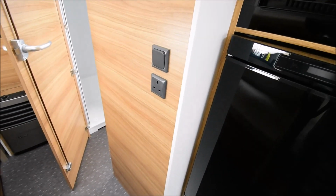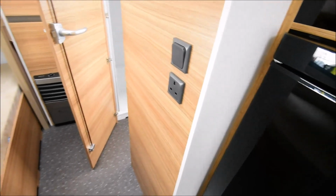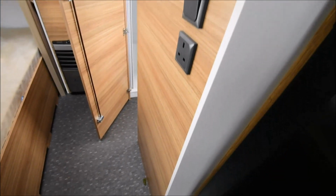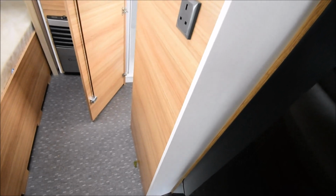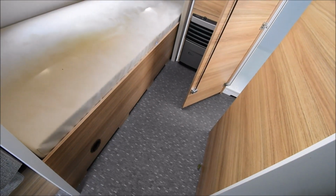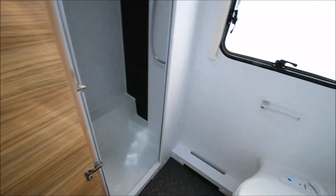Well, just before we go in the washroom, just show you that plug socket there. Obviously that's the lights there for going in there, but I think that plug socket would have been possibly better a lot lower down. I don't see it serving much of a purpose up there at all. It really needs to be lower down, possibly maybe even putting down on the bunk area there. But anyway, enough of that. Let's go and have a quick look here in the washroom.